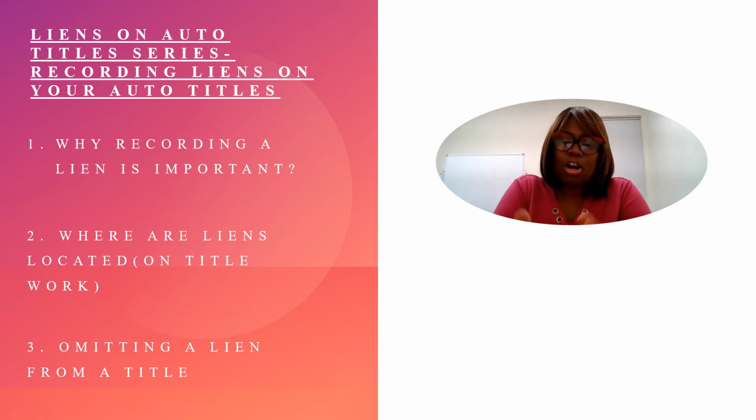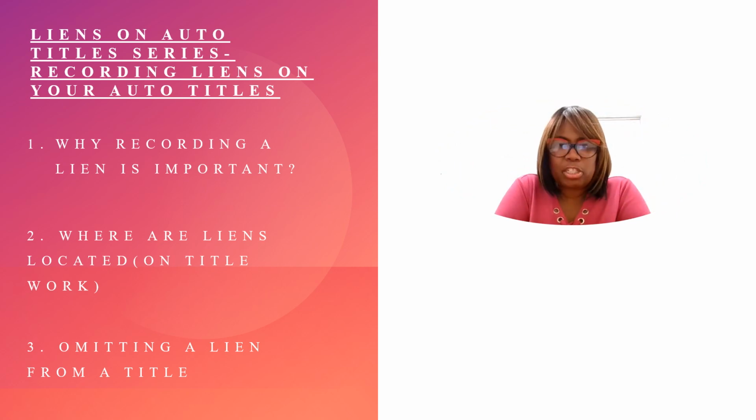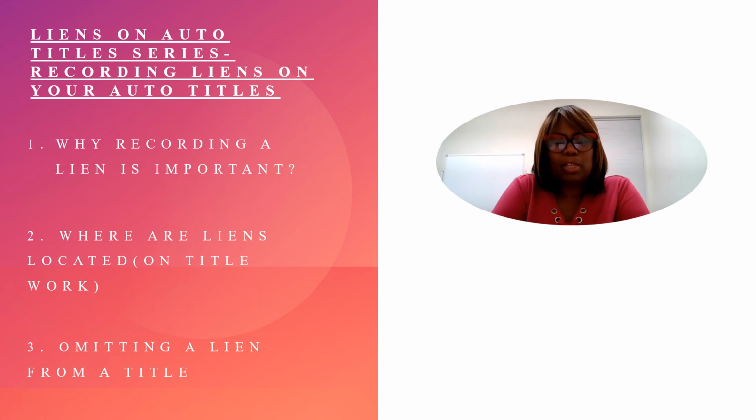Now, there are certain states, I will add, that do not hold titles. So if there is a lien on that title record, depending on that state, that DMV clerk will still issue that title to that customer because they do not hold titles, even if there is a lien. Now, what that state will do if there is a lien, they will send a memo or a lien receipt to the lien holder advising the lien holder that they did in fact record that lien.